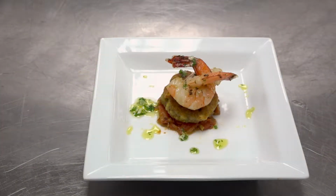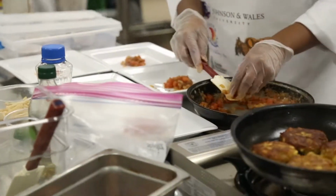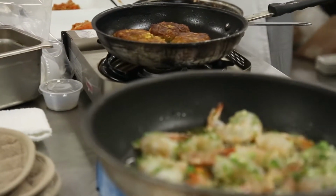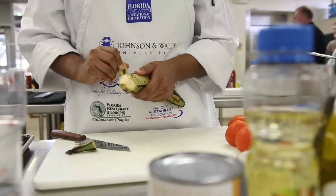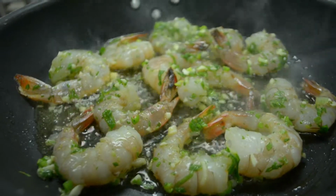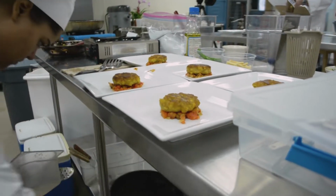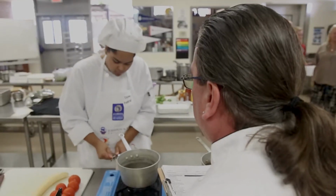So I made 2 sautéed shrimp with a green sauce made of cilantro, green onion, and garlic. And it was on top of a pan-fried plantain cake, on top of a tomato bacon jam, and drizzled with green sauce. So I used the pepper and the raisins. I used the raisins in the tomato bacon jam, and I minced up the peppers in the green sauce.